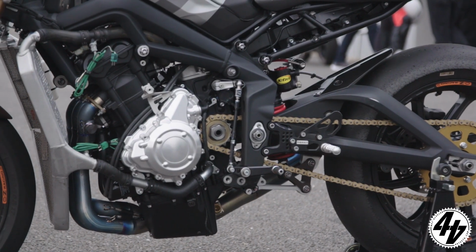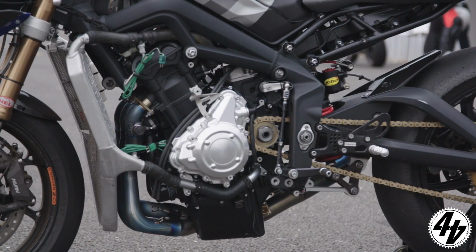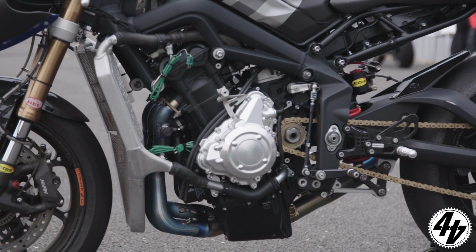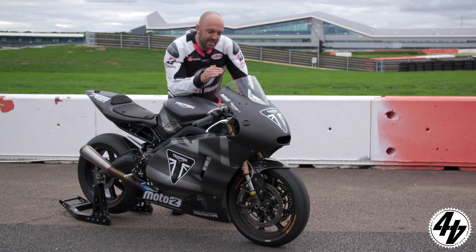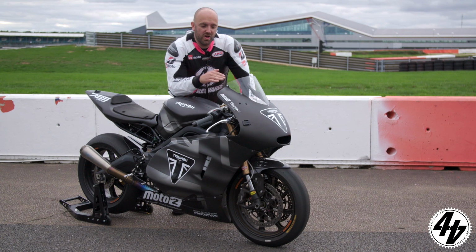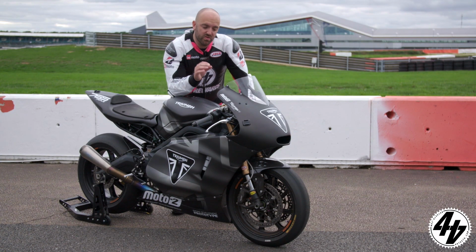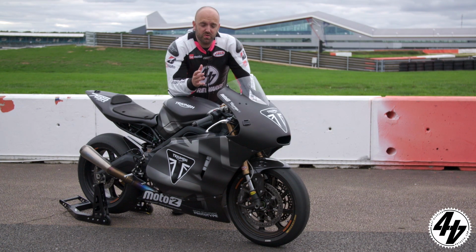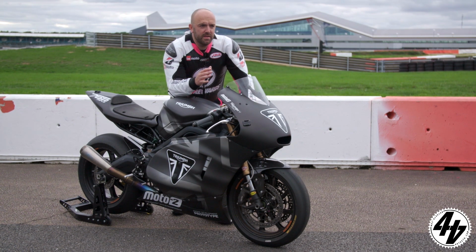With the Honda Moto2 bikes, they have a rev parameter of about 2,000 RPM. So it's almost like an old school two-stroke where you have to keep them revving and revving and revving. This, you can almost carry first, second, third gears. There's such a wide spread of power, and that innate Triumph triple torque is just so different to any other race bike I've ridden.